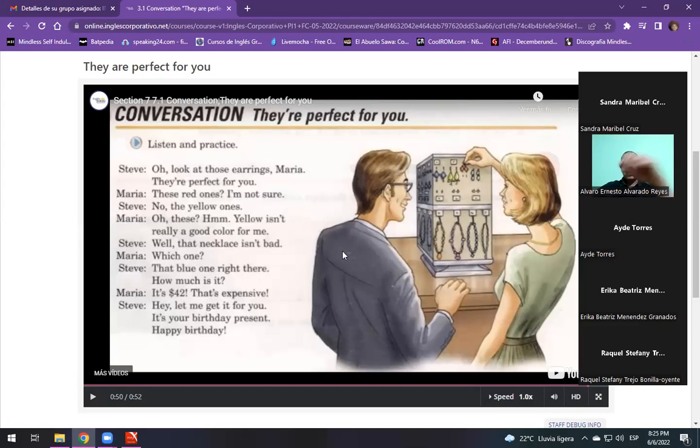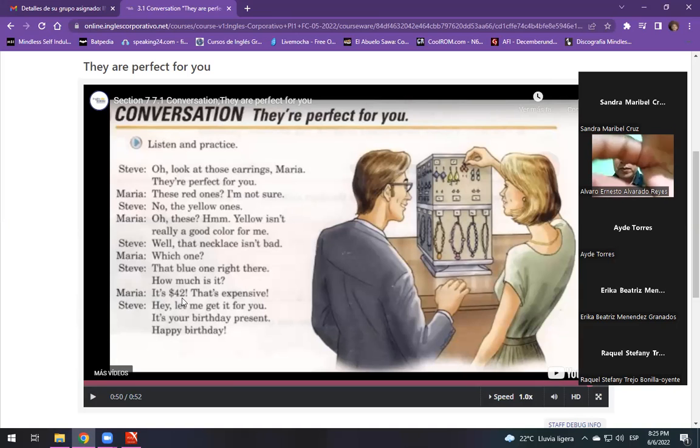Álvaro, would you like to be Maria? Yes, teacher. Okay. It's $42. Read that. It's $42. That's expensive. And remember, you forgot something.